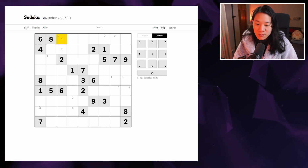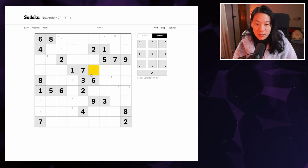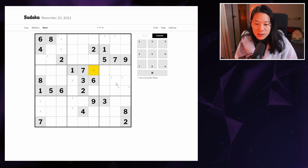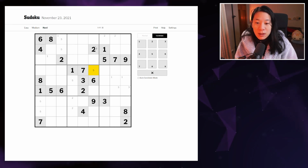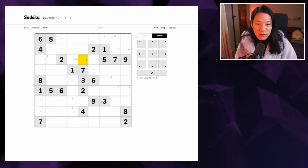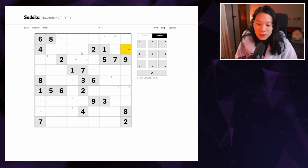Fives, we have a pointing pair of fives there, unlocking another pair of fives. And I do have another pair of fives over here as well. But I think that's it. Sixes are not too bad. Got a pair of sixes, unlocking another pair of sixes over here because they're pointed.